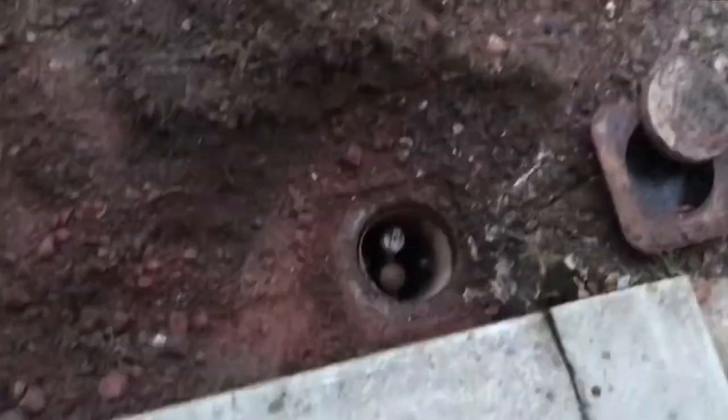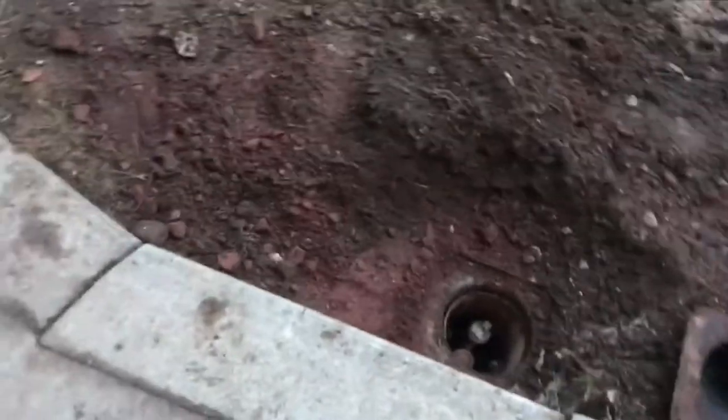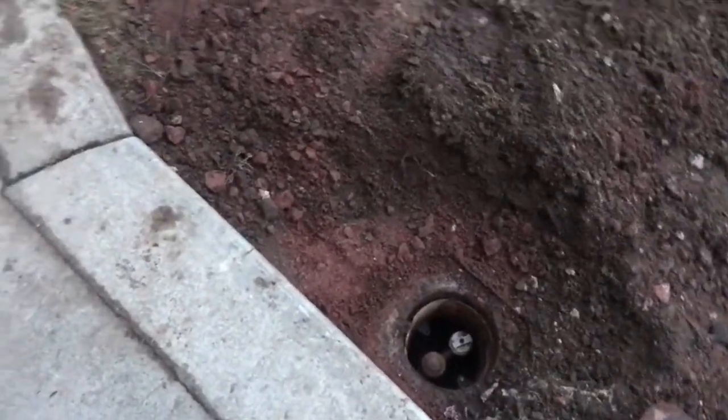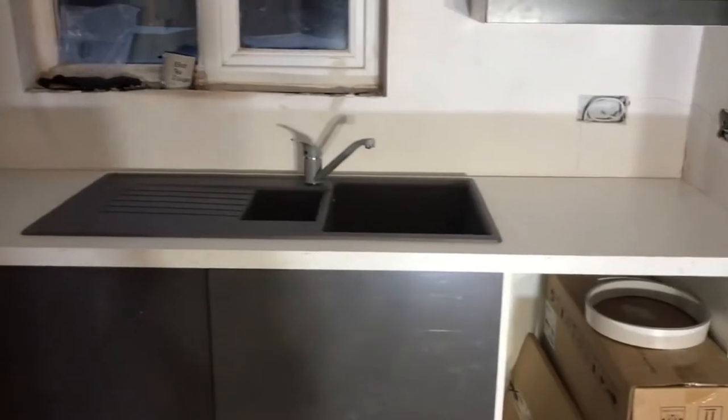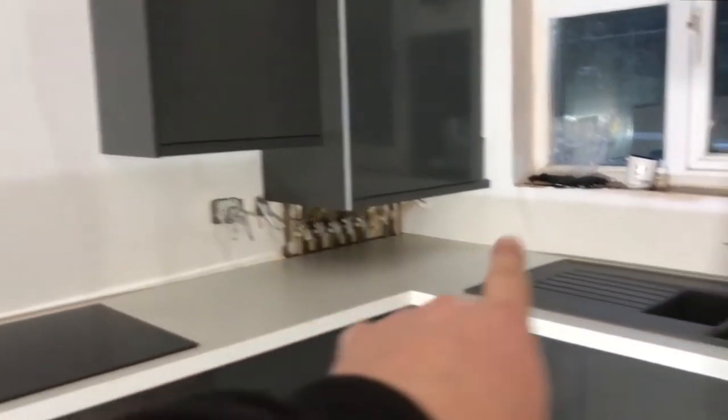Today's been eventful. We had a stopcock in the house leaking. Couldn't find the outside stopcock, so we had to dig it out. A bit of rubbish to get rid of. The kitchen worktops are on. Hob is in, sink is in, we'll get the extractor on in the morning, start doing the tiling tomorrow.